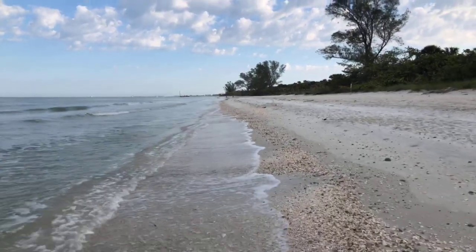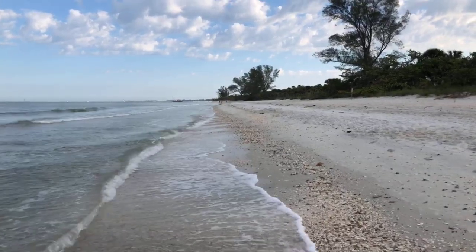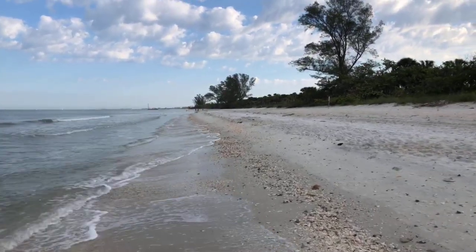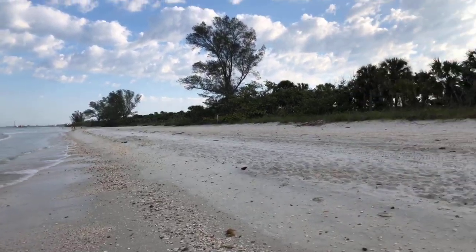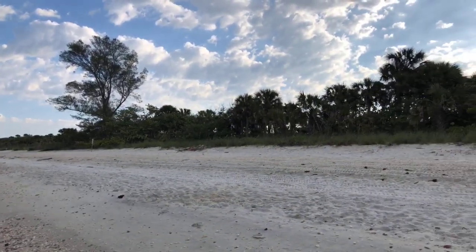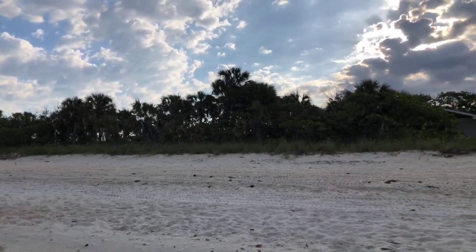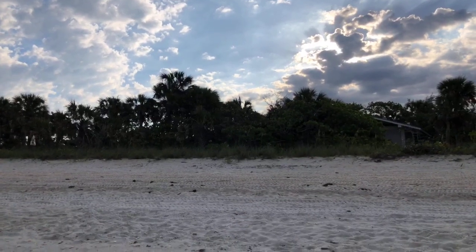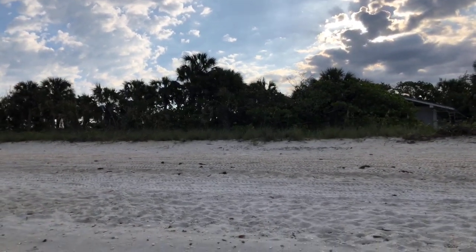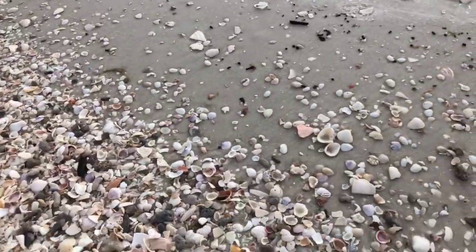Expecting a high of 92 degrees today. Wow, 92. The forecast says clear skies. Well, look at that. Doesn't look clear to me. The sun's hiding behind that big patch of clouds right up here. Wish it would come out. There's a little piece of a lace murex.